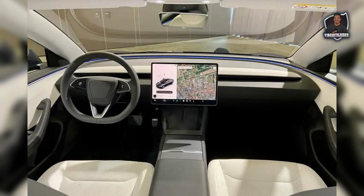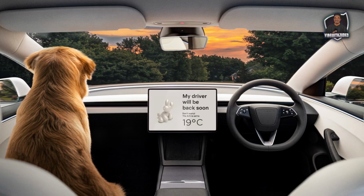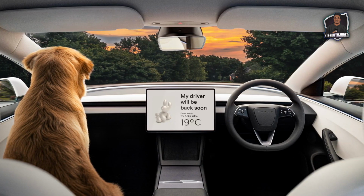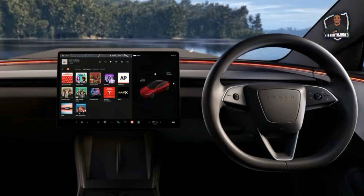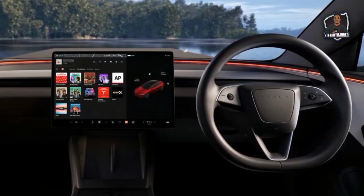Tesla may also introduce new steering wheel options, taking inspiration from the Semi and Cybertruck models. Additionally, there are rumors of ventilated seats, new RGB ambient lighting, and an upgraded sound system with enhanced acoustics. The interior of the 2024 Model Y is set to provide an unparalleled driving experience.